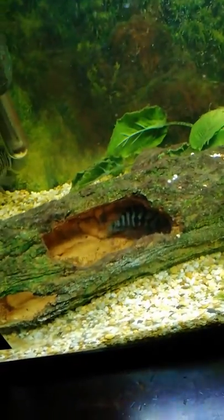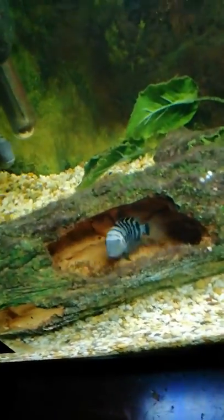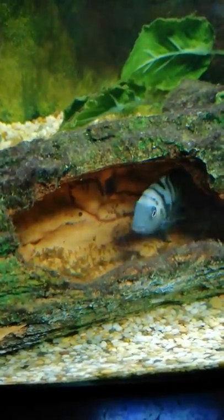Video today showing you some babies, convict babies. I don't know if you can see them. They're just inside of that little hole up against the edge of that log. They're a bit hard to see. You probably see them, they're moving around in there.